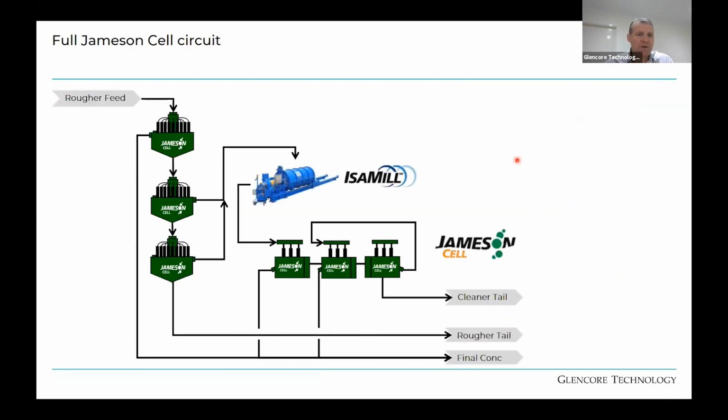Now I just wanted to bring in a new concept that some of you might not be familiar with, and this is the full Jameson cell circuit. Our standard approach would be enabling that first Jameson cell to make a final concentrate product. Then the second two cells would act as scavengers, which then pull to the IsaMill for regrinding. From here, they would go into 3 cleaning devices, 2 making final concentrate and 1 working as a scavenger. So this is a simplified, very simple flow sheet that we would recommend for certainly a number of operations.